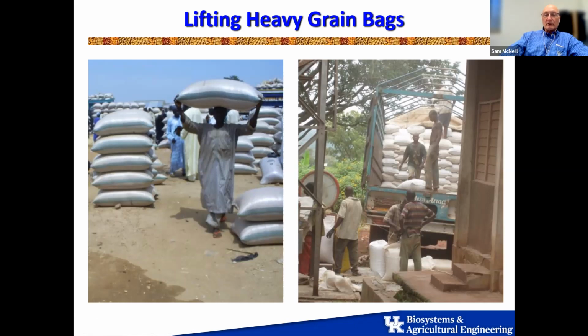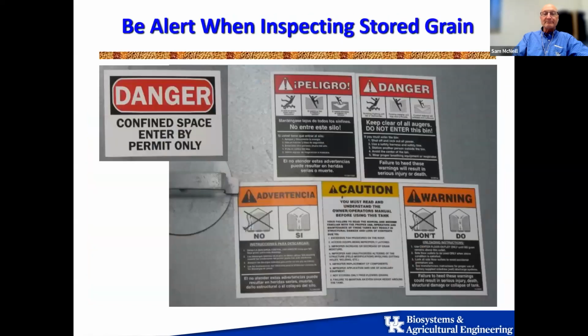Example one on the slide on the right, you're looking at 100-pound bags and a crew of workers to help position the bag, carry it from the scale to the truck, and then load it and stack it on the truck. It's an extreme example, but again, most of our grains are handled in bulk and not in bags, certainly one reason being to make the job a lot easier.